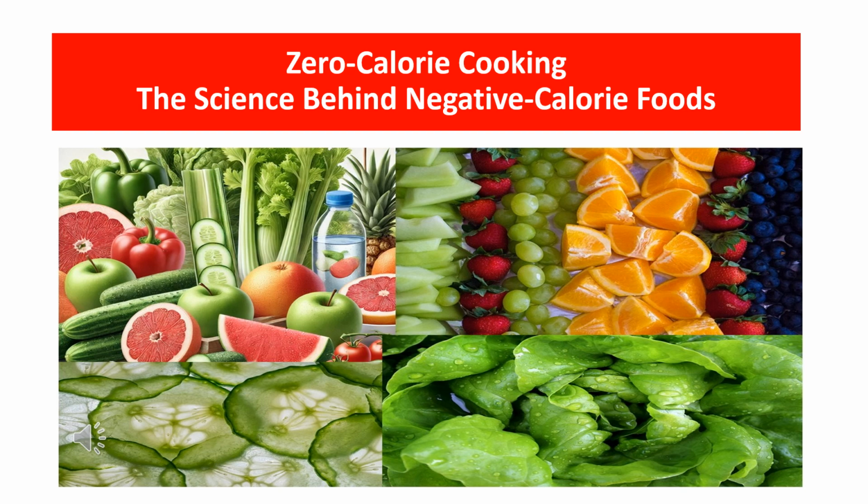Are negative calorie foods good for diabetics? Most are. Foods like cucumbers, broccoli, and lettuce have a low glycemic index and help regulate blood sugar.